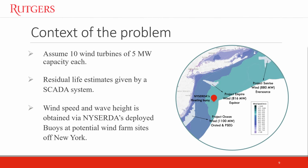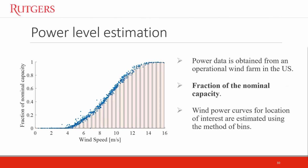Now, to simulate the meteorological conditions we obtained wind speed and wave height data from NYSERDA's floating buoy, which is deployed in New York Bight, in proximity to future offshore wind farm sites. Now, to get the power output profile for the wind turbines of our case study, we use power data given as a fraction of nominal capacity of a turbine from an operational onshore wind farm. Now we use the binning method to calculate the corresponding power output for the wind speed data that we obtained from NYSERDA's buoy.